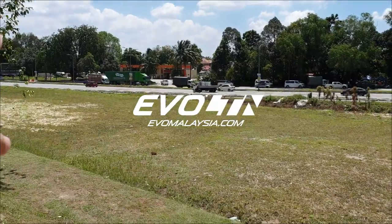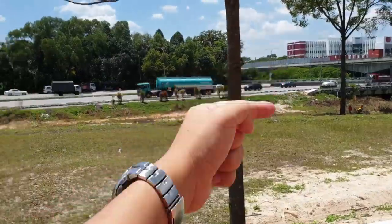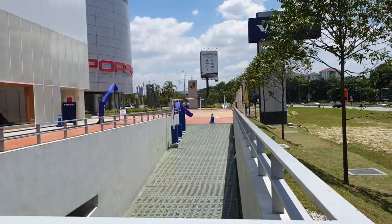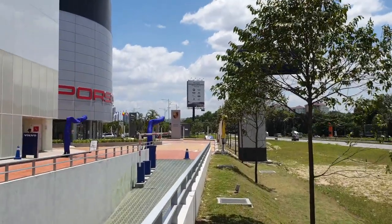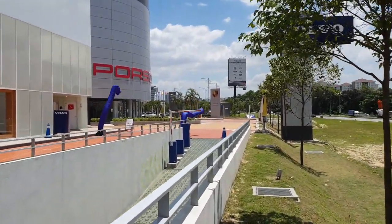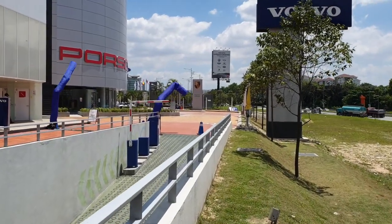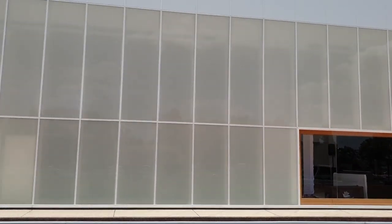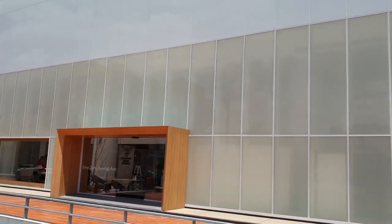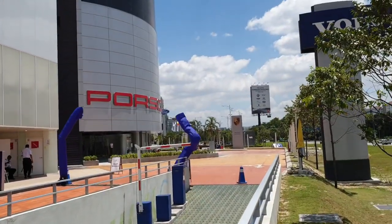Hi guys, you see this road? This is the road leading to Subang Airport. And we are here at the Sime Darby Auto City. Beyond there, we have the Porsche showroom, the Jaguar Land Rover showroom, the Ford showroom, Hyundai showroom, Auto Bavaria showroom, and right here, this is the Volvo showroom. Okay, one of the bigger ones in the central region, Malaysia.